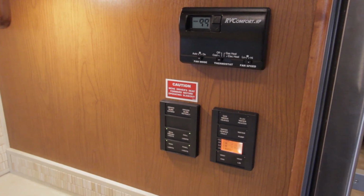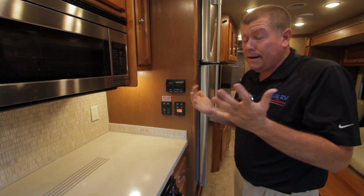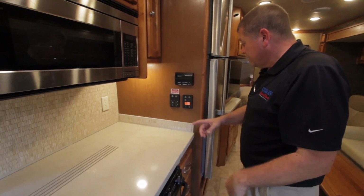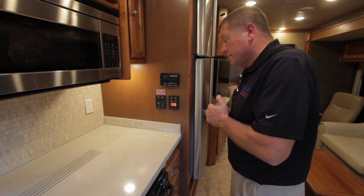And right here, you have what's called multiplex lighting in the coach. Multiplex lighting is the latest thing. It's in all of Tiffin's diesels. As a matter of fact, it's in their whole line. And it allows you to control your lights from by the door, from here, and from the bedroom.